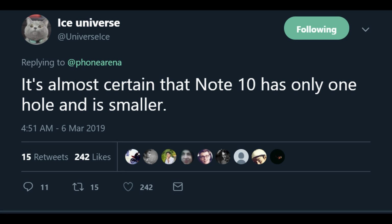But if you read his tweet down below, Ice Universe says it's almost certain that the Note 10 has only one hole and is smaller. So what he means is that you're going to get a smaller hole in the top right, and it's going to be only one. You're not going to get double cameras like you do on the Galaxy S10 Plus. Hopefully the camera can obviously compete with the S10 Plus. I'm assuming it can, if not be better. If I had to guess, I would guess that the Note 10 and the S10 are going to have almost identical cameras in terms of quality and what you would expect. So I don't expect too much. I wouldn't worry too much about there only being one single camera on the Galaxy Note 10, but it's food for thought, and it's definitely a rumor, and Ice Universe is usually spot on with his rumors and information. So you're looking at one camera on the front for the Galaxy Note 10.